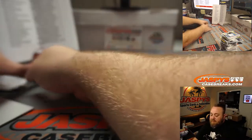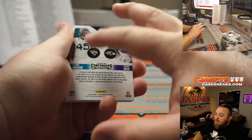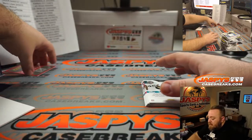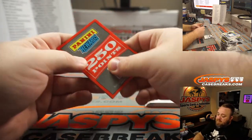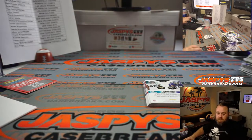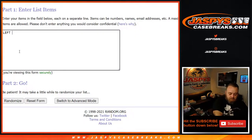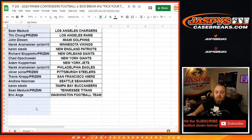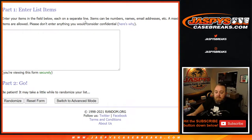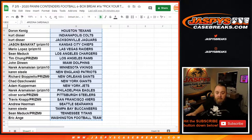And we got to randomize these left-right randomizers for round numbers. No numbered or autographed parallels of these. So left-right. And then two 250-point cards. So 500 points going to one person as well. Grab the customer list for the points. Actually, here, let's do team, since it is a pick your team break. So there you go.